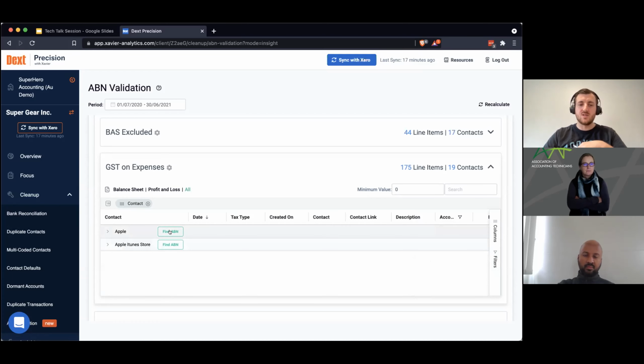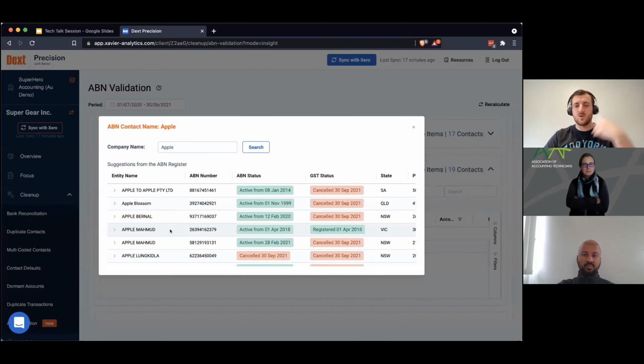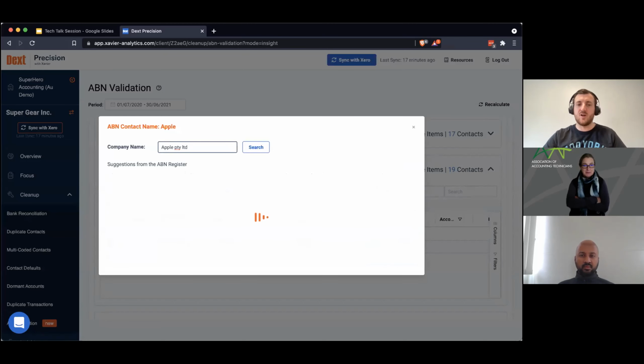You can then use our little find ABN function. This will query the ABR and bring up a list. So you can then say, right, actually, it doesn't look like I've got the results. Let me refine that a little bit. So I might say Apple Proprietary Limited.